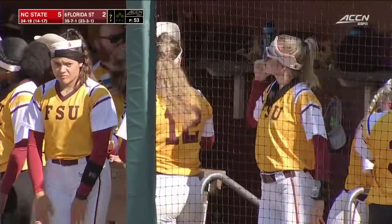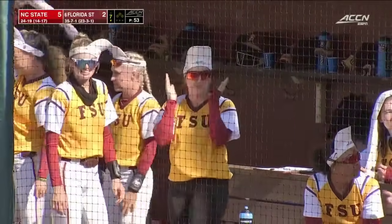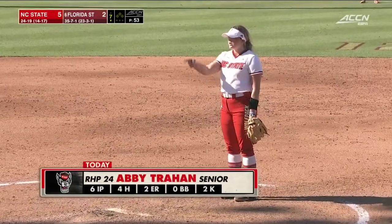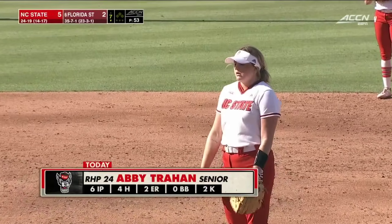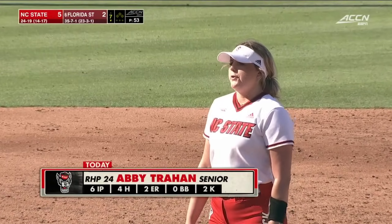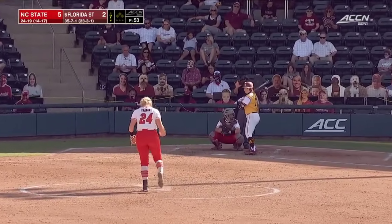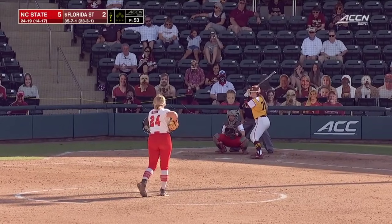In case you're just joining us, the 6th-ranked Seminoles need a rally at home at the Seminole Softball Complex. NC State and their home run mindset have a 5-2 lead as we head to the bottom of the 7th. And certainly, the biggest part of all of it has been Abby Trahan all weekend. She's been terrific. She's been in the circle for NC State's 2 prior ranked wins this season. They've come against Virginia Tech and LSU. 74 fewer pitches than Danielle Watson to get to this point as she starts off the 7th inning.